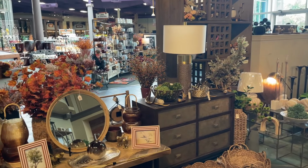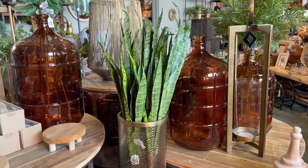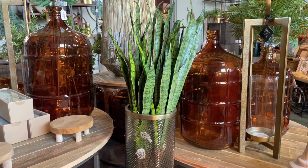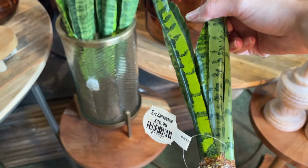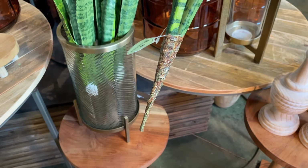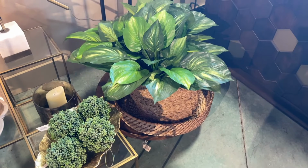So when I'm shopping in the home decor department, they always stop me in my tracks with their plants because I thought this snake plant was real. I could not get enough of how realistic it looked. It was a little on the pricey side, but it would be for that perfect person who's not a green thumb enthusiast, someone who has pets, and if you don't want to have to worry about it when you go on vacation.